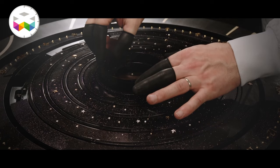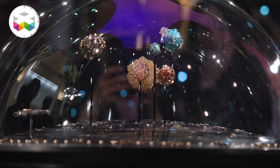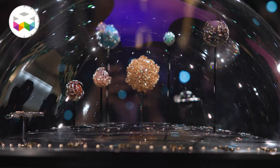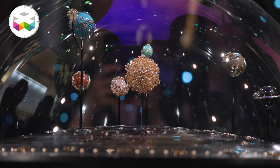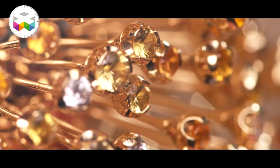And we focus here on two inspirations. One is really about astronomical watches and objects. So it's a planetarium. We already introduced one last year. This is another version where we reworked entirely all the jewelry components. So the planets are different, the symbols are interpreted differently. It's a different combination of techniques of jewelry and watchmaking.